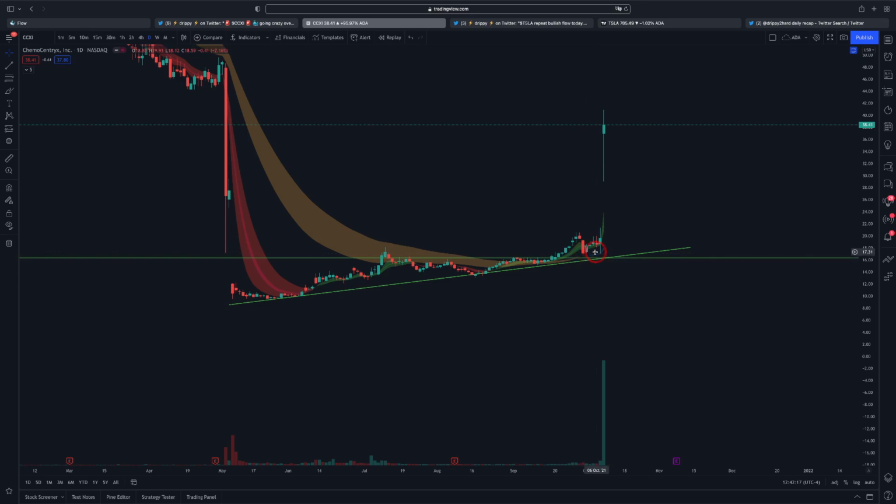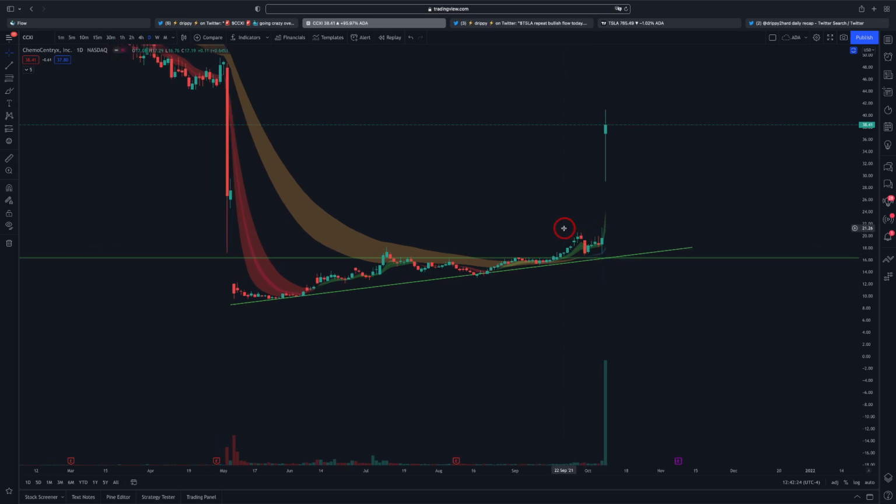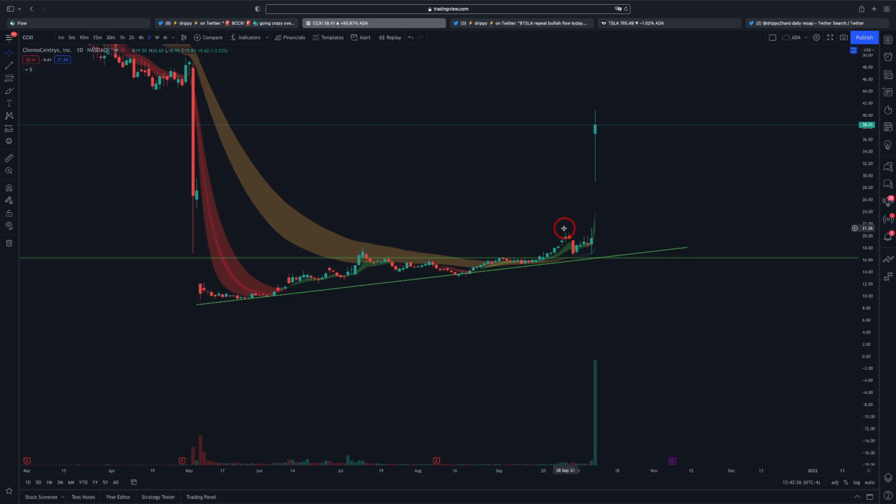I didn't have a big position on this because it's hit or miss. So I didn't want to risk a lot of money. It was a risky trade, and I'm glad it worked out in my favor. But it could have gone the other way as well.